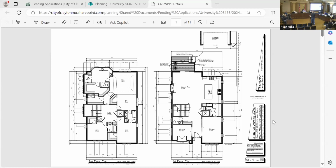Okay, and you are okay with the staff recommendations about the grass strip in there? Yes, yes. And the Stonehenge yew? Yes. Okay. And I really had nothing else on the site plan. Bridget?